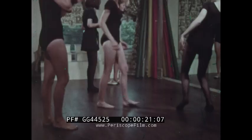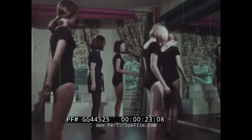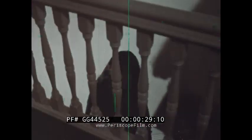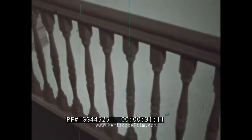Meet you after? Okay. You all get into position now, please. We're going to do an exercise for relaxation. Stretch back as far as you can. Come down, relax. Down and stretch and stretch.